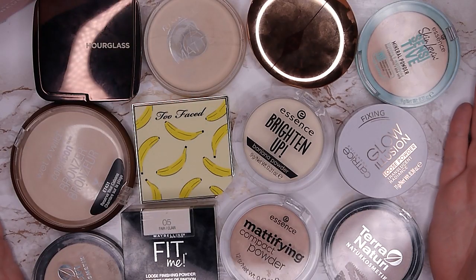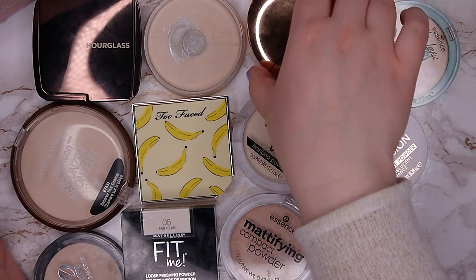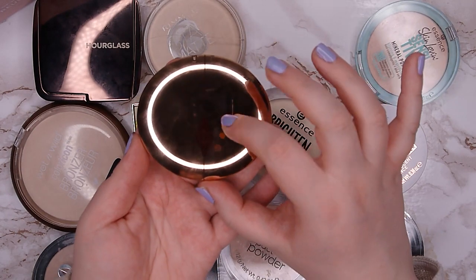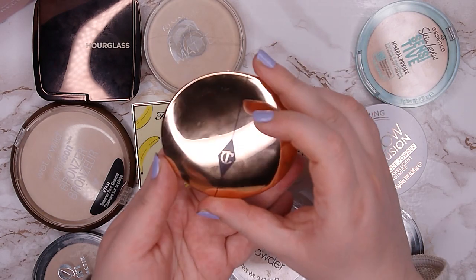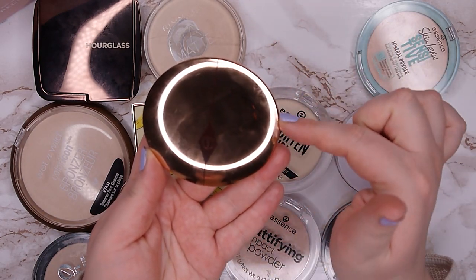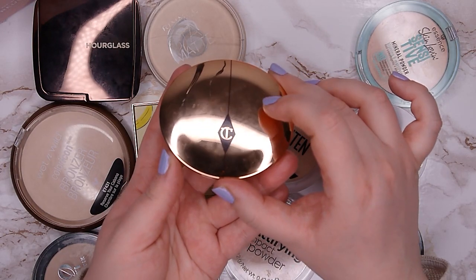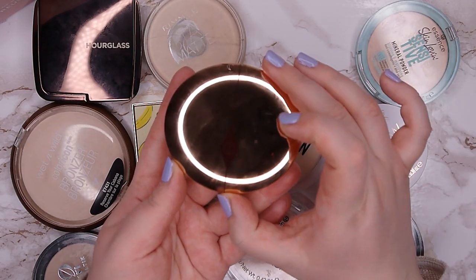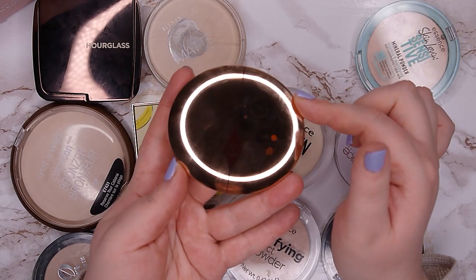Here you can see all my powders. I do have 12 of them. So let's see what we can do here. I think I'm going to start with the more reflective packaging because it's not good for the camera settings. So this one here is from Charlotte Tilbury. It's my Airbrush Flawless Finish Powder in the shade 1 Fair. I cannot open it up for you because this one is in my project pan and I did a lot of progress on it. So you will have to wait for my next update to see the inside of it, but I'm about finishing it up, so this will be gone very soon.